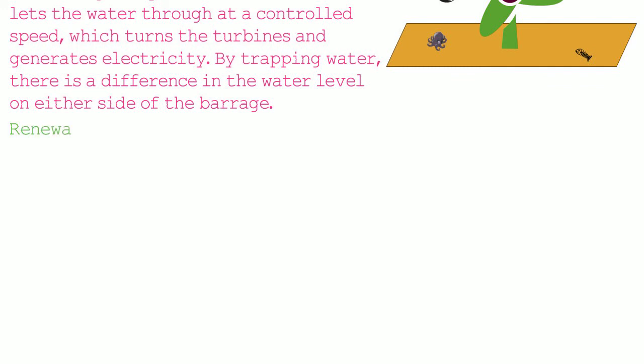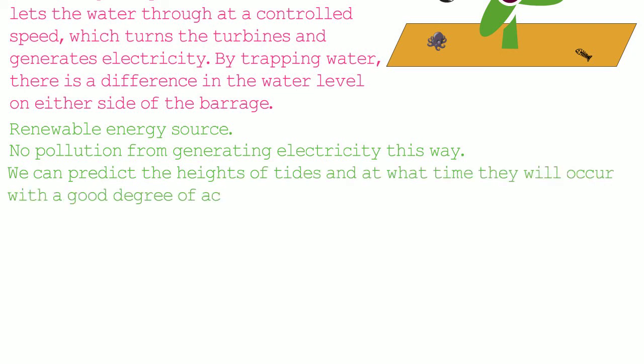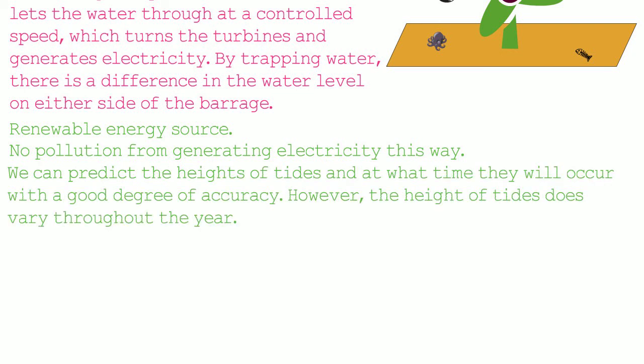Tidal power is a renewable energy resource as the energy is created from gravity, the sun, and the moon. Also, there is no pollution caused when using this way to generate electricity. Furthermore, we can predict the heights of the tide and at what time they will occur with a good degree of accuracy. However, the heights of the tides do vary throughout the year. Another positive is that the running costs are fairly low.